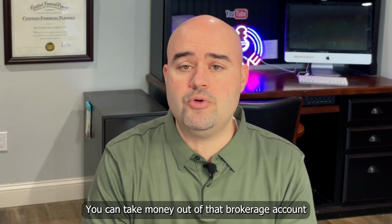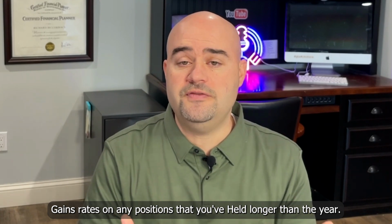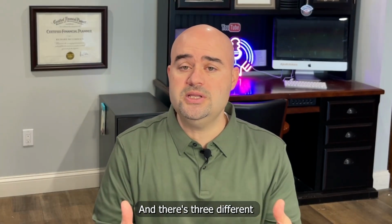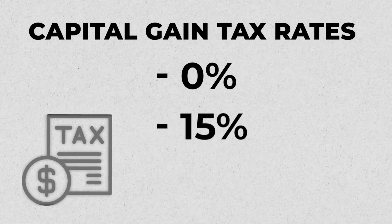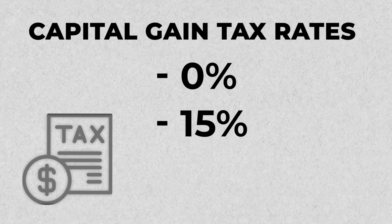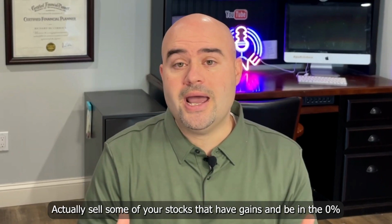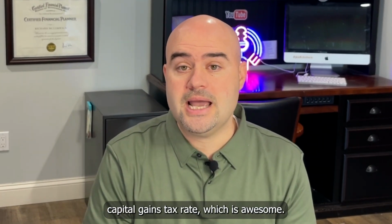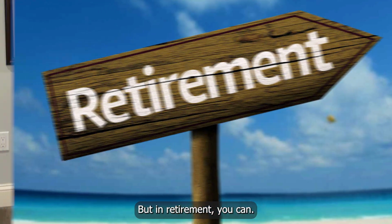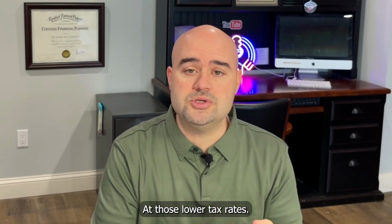You could take money out of that brokerage account and you get favorable long-term capital gains rates on any positions that you've held longer than a year. And there's 3 different capital gains tax rates. So there's the 0% tax rate, there's the 15% long-term capital gain tax rate, and the 20%. And if you have years where maybe you don't make a lot of money, or you're unemployed, or you make a life change, you could actually sell some of your stocks that have gains and be in the 0% capital gains tax rate, which is awesome. But in retirement, you can pick and choose between your accounts and maybe scrape some out of your brokerage account at those lower tax rates.